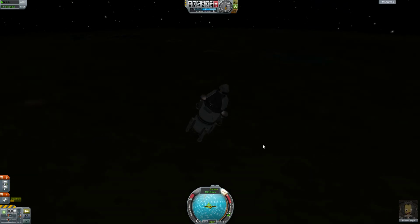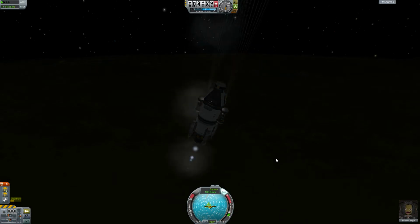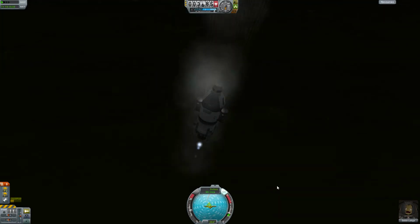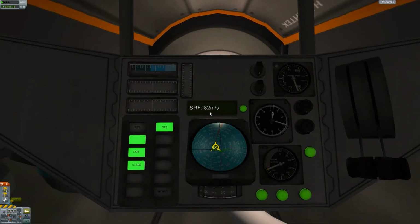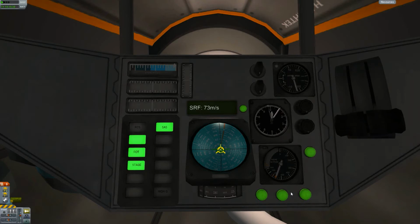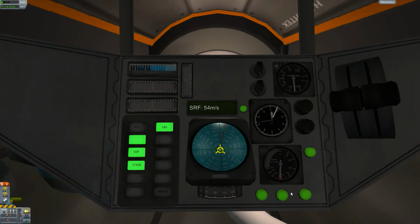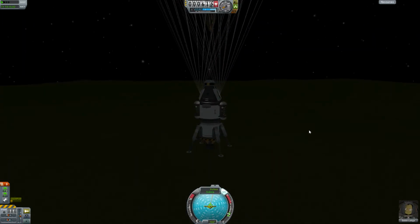So I really think about doing something like this. And now we are closing in, this is good. Now let's deploy our chutes, and I'd like to help my chutes a little bit to slow down my spacecraft. Let's have a look from the interior. We are still pretty high. Now our radar altitude starts to move. Let's turn towards our retrograde vector. Okay, I'd like to slow down even a bit more. And now the chute should have deployed. Yes, very good. Now let's extend our landing gear.